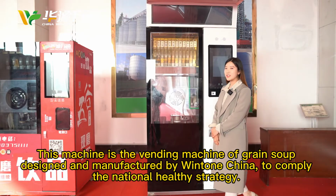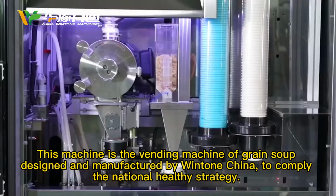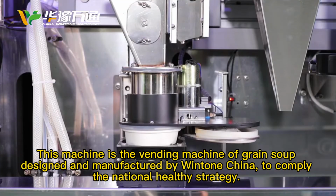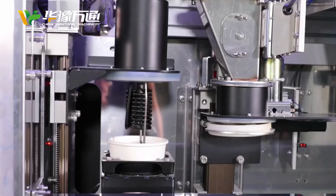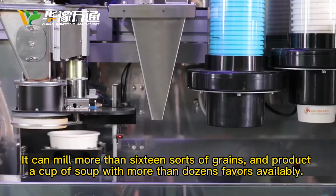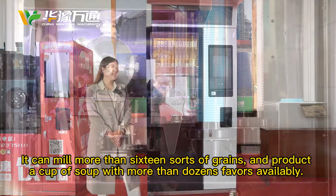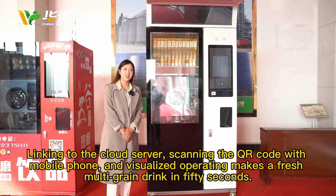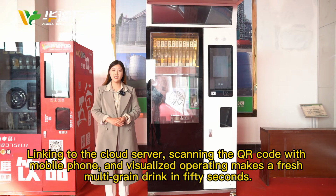This machine is the vending machine of grain soup designed and manufactured by Wingtong China to comply the national healthy strategy. It can mill more than 16 sorts of grains and produce a cup of soup with more than dozens flavors available. Linking to the cloud server, scanning the QR code with mobile phone, and visualized operating makes a fresh multi-grain drink in 50 seconds.